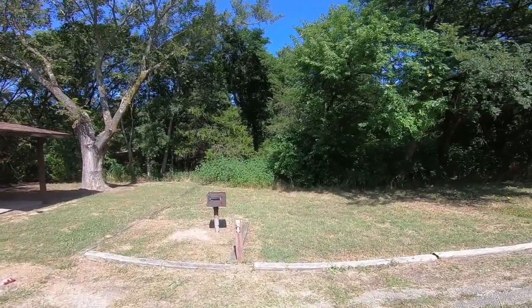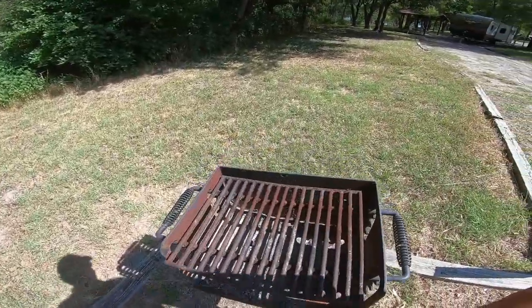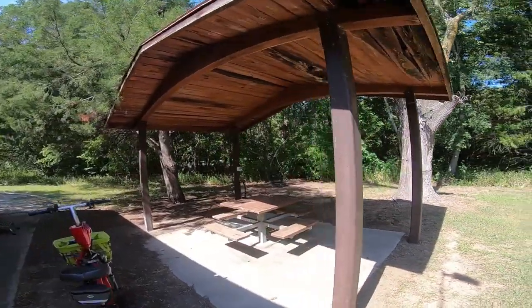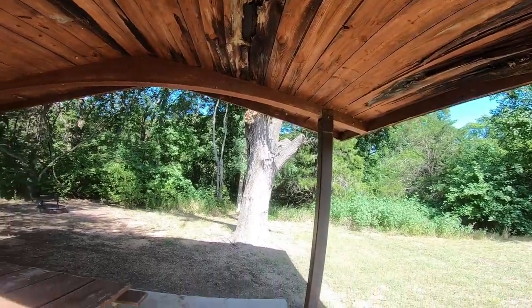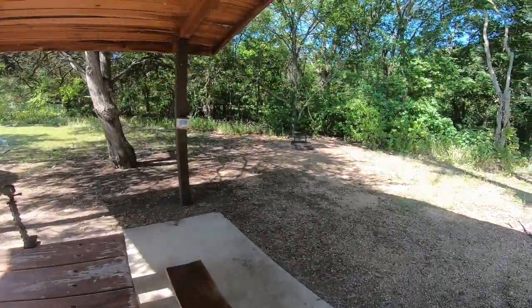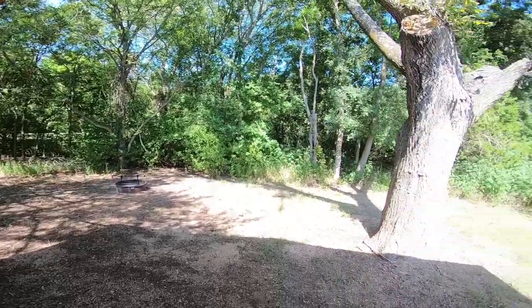There's a bodart tree. So site number 14, we've got a barbecue, a charcoal grill that's seen better days. We've got a wood pavilion that also has seen better days. Roof is rotting out. We got a square table, a fire pit, and best of all, we have got western shade. So the sun is gonna be setting over there. And since it's July, that's a good thing.